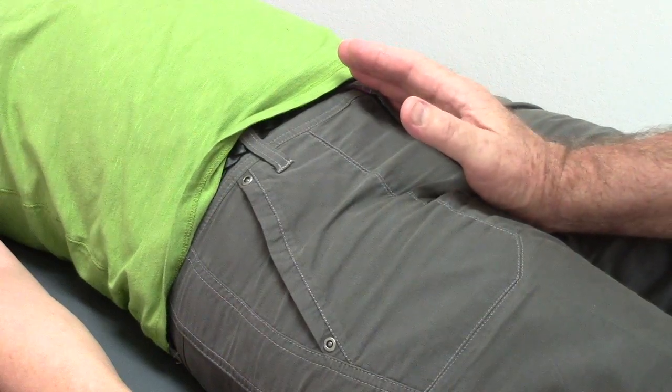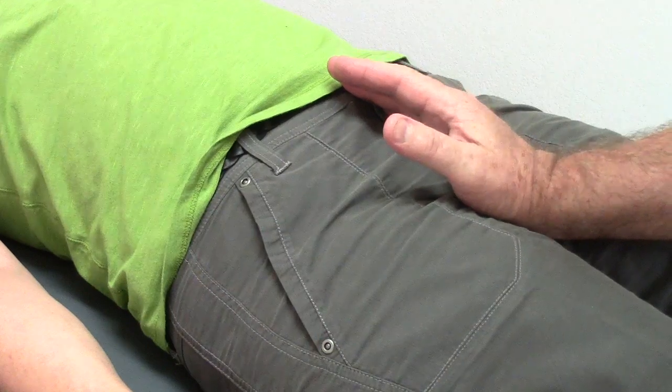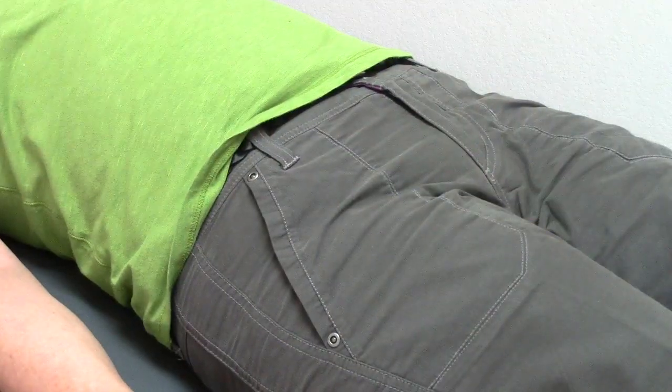I'm doing the same thing on the left side. I can distinctly take up the slack, and I can spring, and you can see some subtle movement that goes through that structure. On the right side, it's stuck. Can I have you lie on your stomach, please, now?